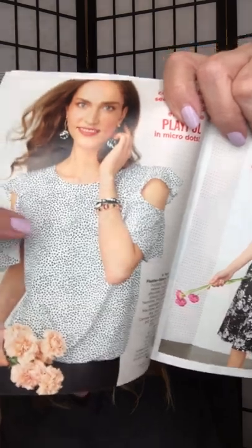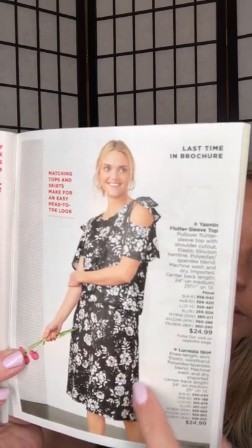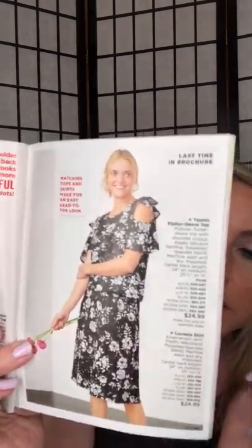Yasmin flutter sleeve top. I think this is very cute. I can see me wearing this to work, dressing up in it. And this flutter sleeve top with skirt over here. It looks like a dress, but it's actually a top with a skirt under it. Then it looks like a dress.